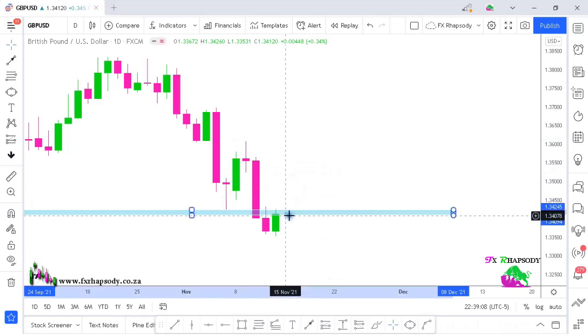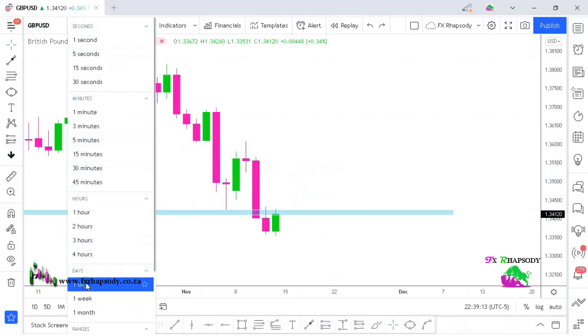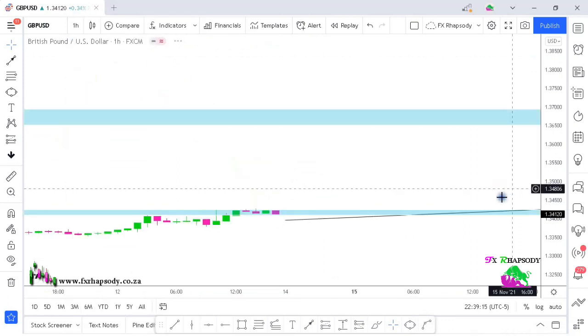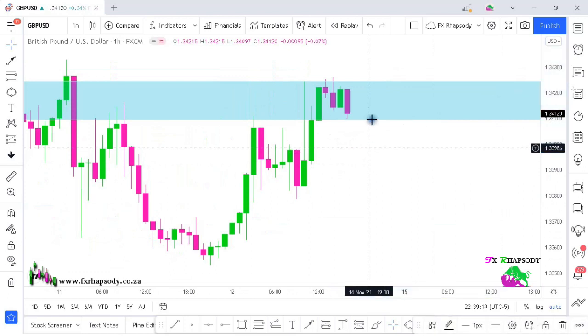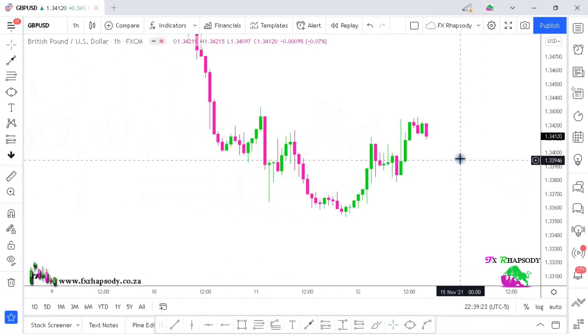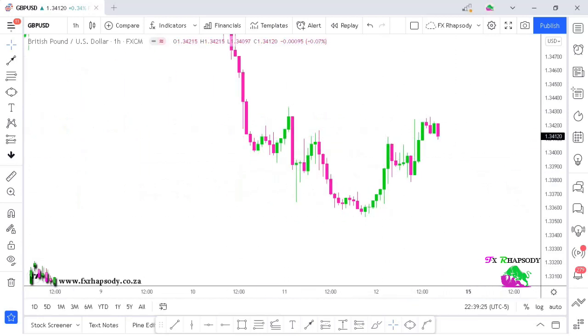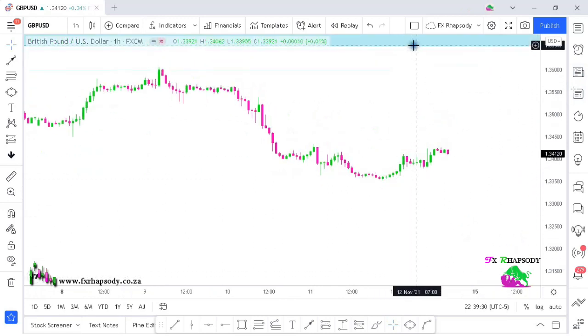So we can see. I'm actually going to leave that there. Maybe it will show up on the hourly for us. Don't know if I've got the settings right. Okay, let's take that out. Let's take all of this out. Let's start fresh on the hourly. All right, on the hourly time frame, let me just drill out a little bit more.